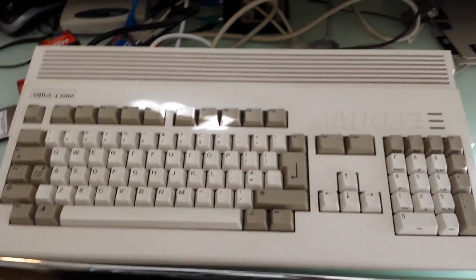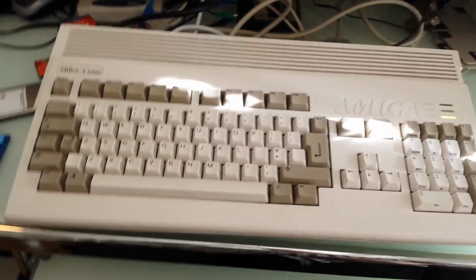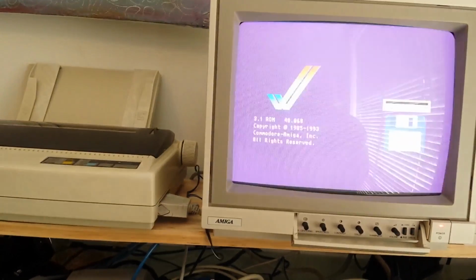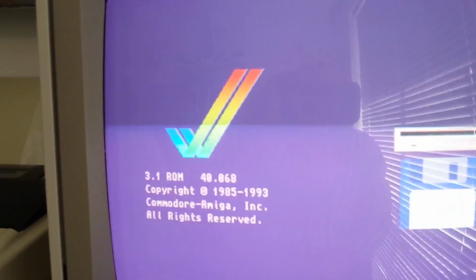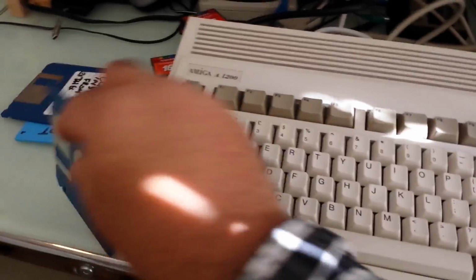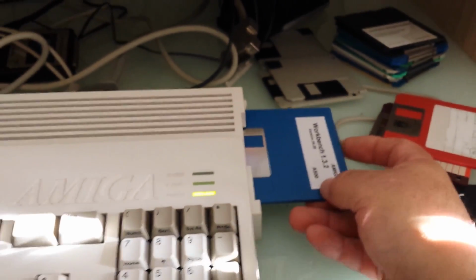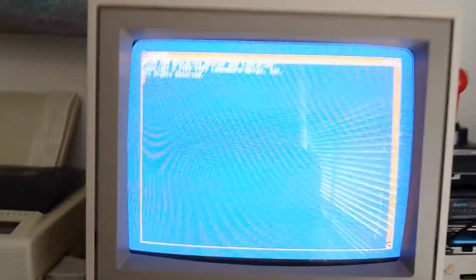Okay, so everything's connected up with my power supply, monitor's turned on, moment of truth, there's my power button, and on, green light comes on for power. I heard it click and we've got 3.1 ROM, asking for the disc. So let's give it one. Here's a disc, handy one, Workbench 1.3. I have no idea where that came from. Let's plug the little beastie in. Let's see, and disk access, that's a good sign. And we have life.